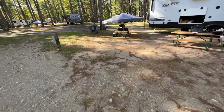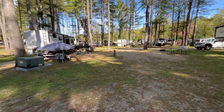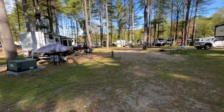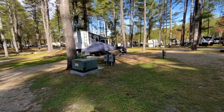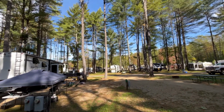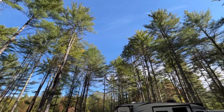Let me go to the back. Better perspective. And let me just go up because these pine trees are just amazing. Just amazing view.